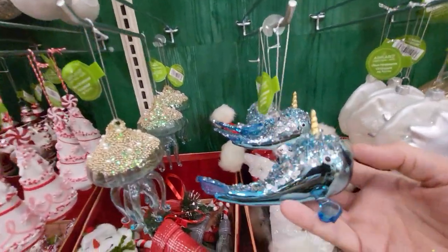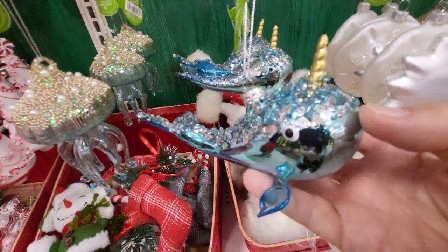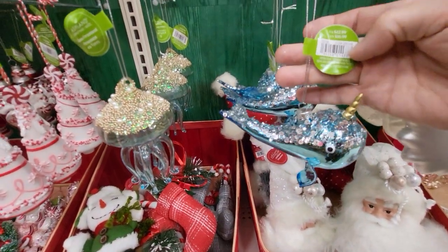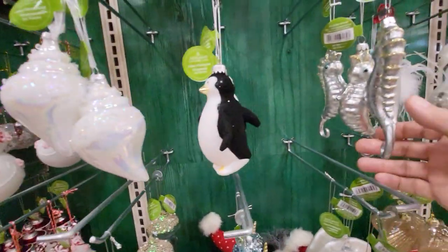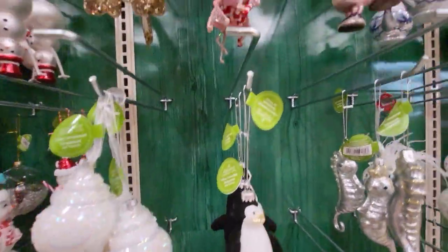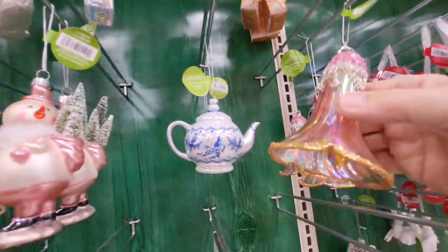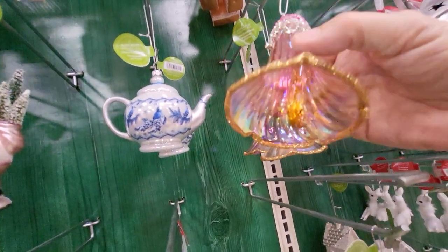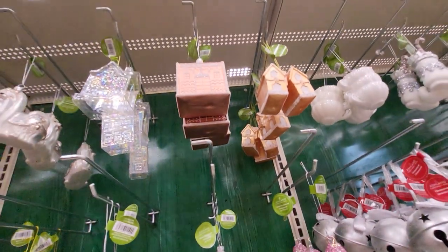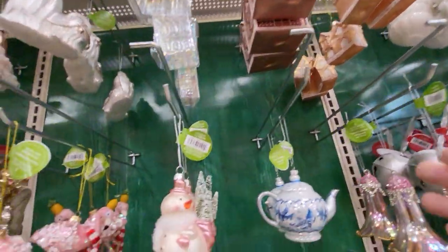Here's a whale. It's a blue whale unicorn. And this one is $12.99. Of course, they have a seahorse and a penguin. And wow, look at this bell. Oh, I better not do that again. It's crystal. And it's $9.99. They have little houses up there. I can't get to that top stuff.